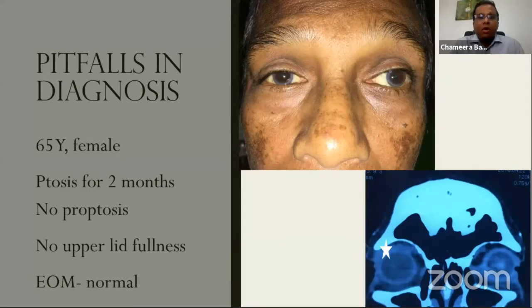This 65-year-old female came with ptosis for 2 months duration. There was no proptosis, no upper lid fullness. The eye movements were normal. Since there was no significant clinical finding, but due to the short history, we decided to image. The CT scan showed a small soft tissue lesion in relation to the levator muscle, and the biopsy confirmed an inflammatory pathology. So remember, if you are in doubt in any ptosis patient, don't hesitate to image them.